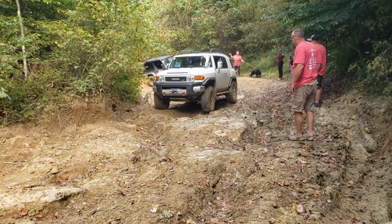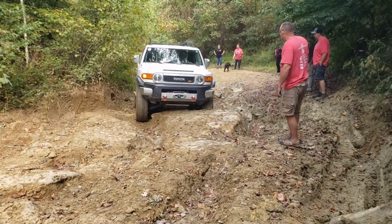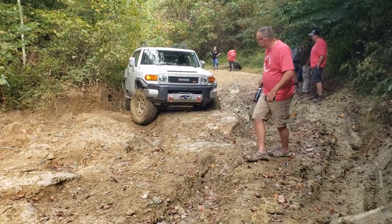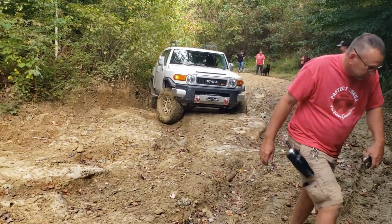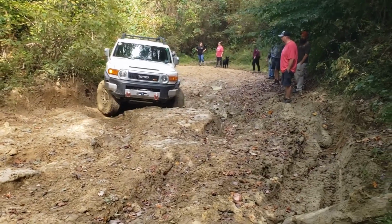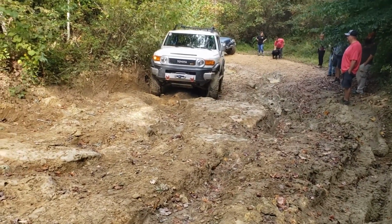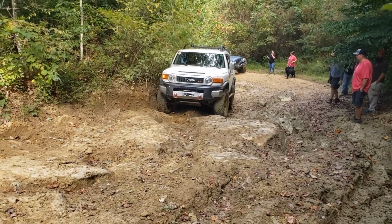And here we are with the more challenging uphill with all the rocks, trying to get up this hill at Mountain Springs. This took us a little while to get up it. Took most people several attempts. Again, I didn't get any video of me because I was actually in it and lost my video. That's me behind this guy, but for some reason I didn't get video.